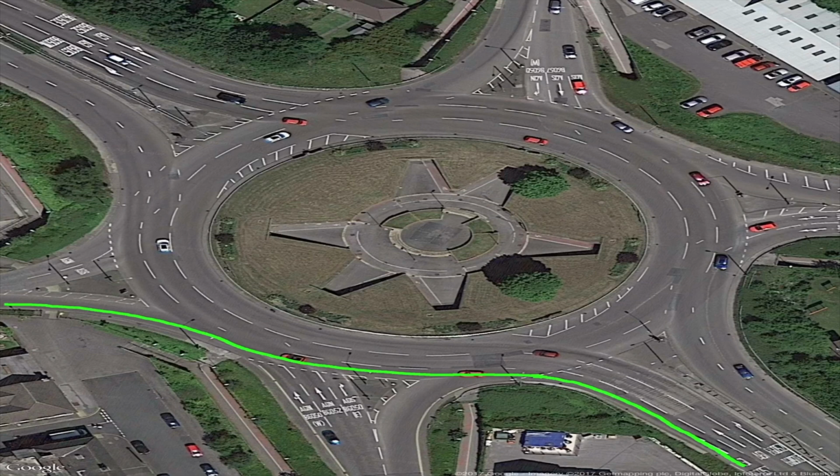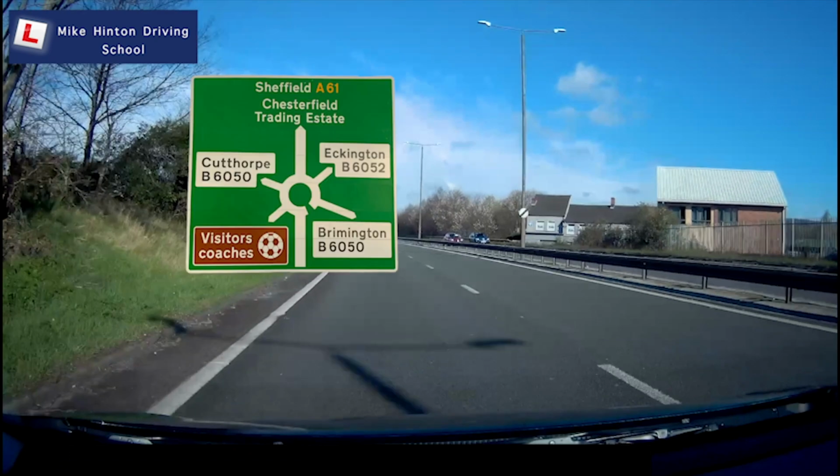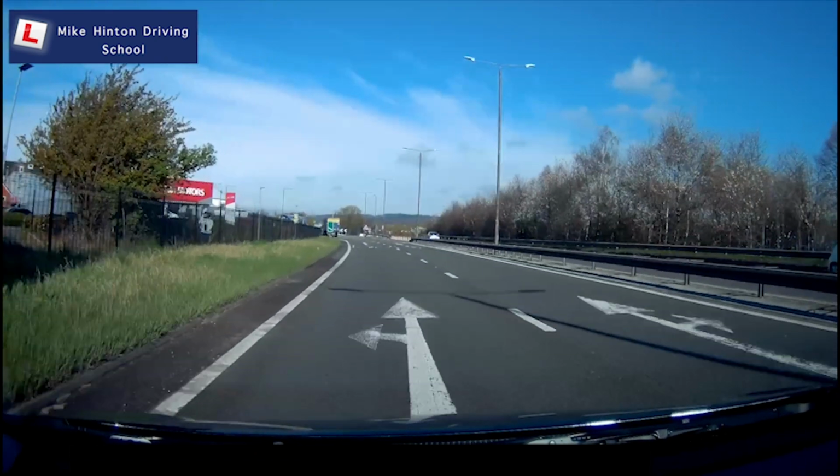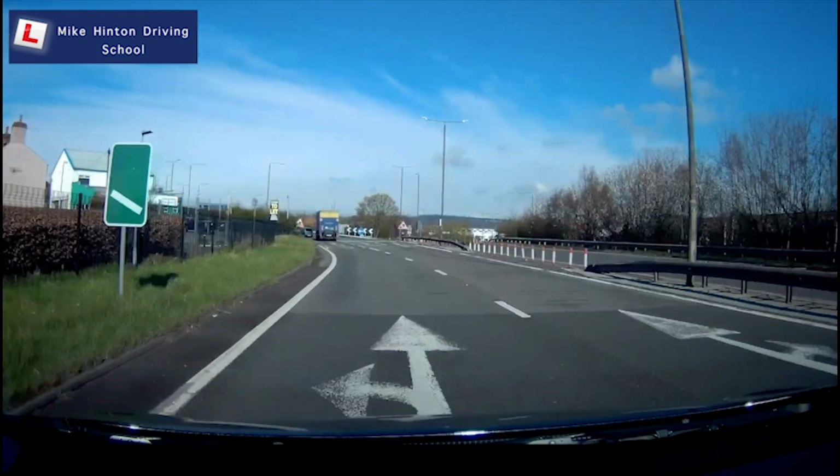So now that we've done that, we can now have a look at what it feels like when you're in the car by looking at a video of an in-car perspective. So now we're inside the car, approaching the same exit. Look at the sign. Let's take the second exit for Cutthorpe. The road markings will also tell you the road number of where your destination is to.